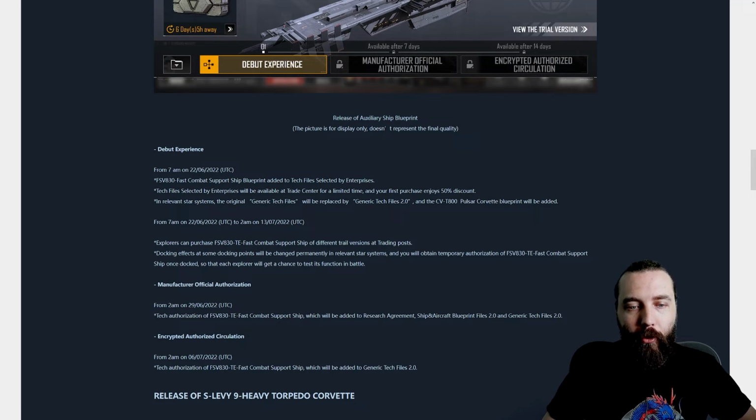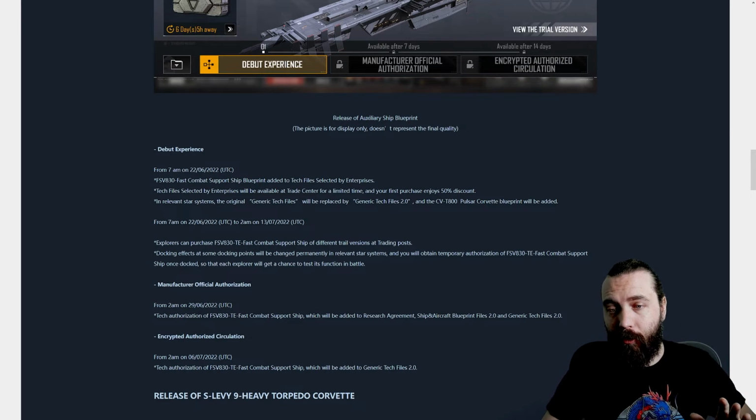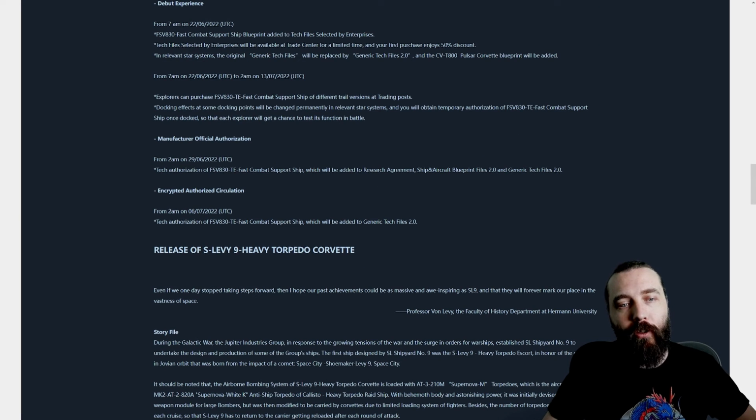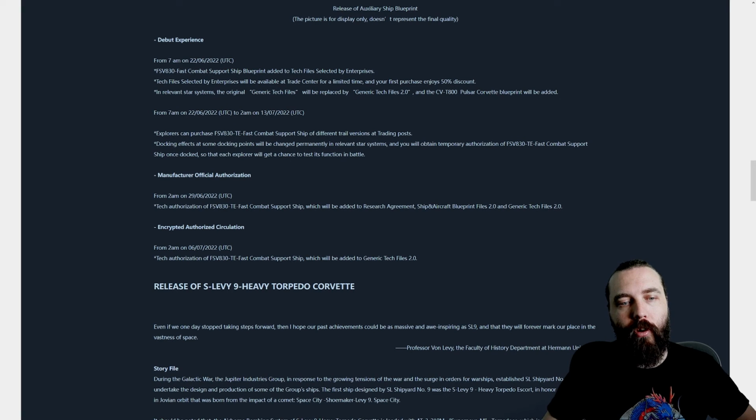Docking effects at some docking points will be changed permanently in relevant star systems, and you will obtain temporary authorizations of the FSV 830TE Fast. From now on, I'm just going to refer to it as the FSV. Ship one stock so that each explorer will get a chance to test its function in battle. Manufacturer official authorization. Tech authorization will happen on the 29th/06, which will be added to the research agreement, so you can start trying to ping it in the research agreement. This is potentially your best way of getting it. Potentially, because there's going to be other ships in that, whatever you try and do there.